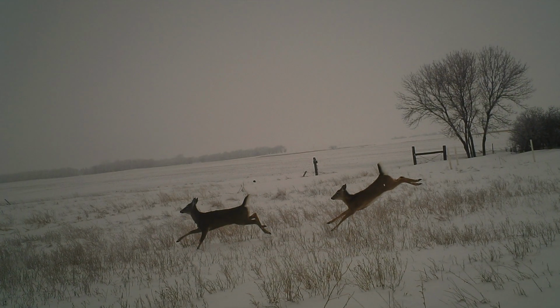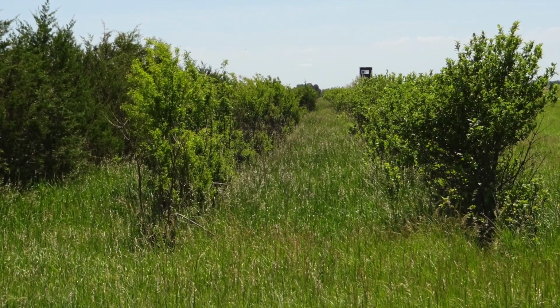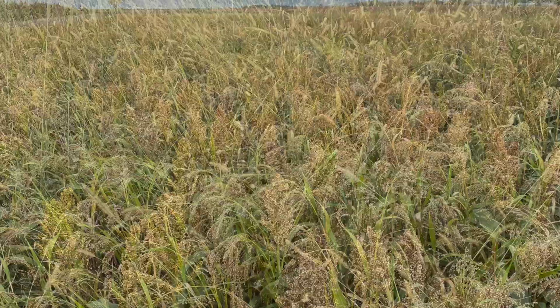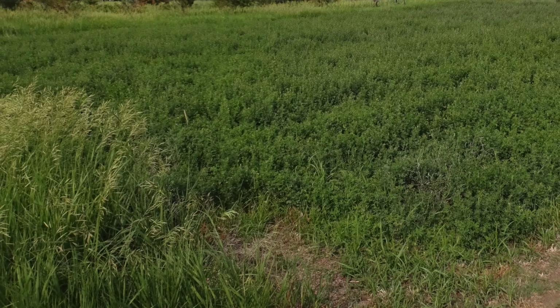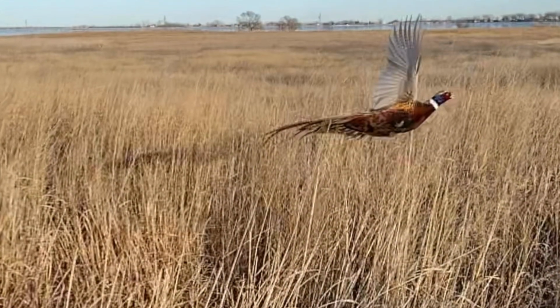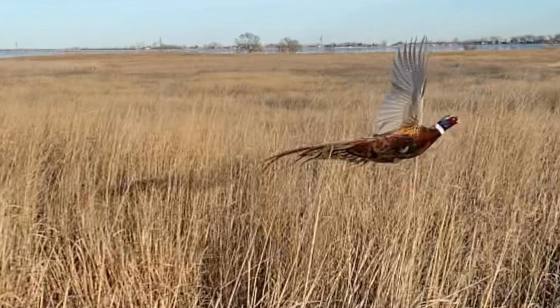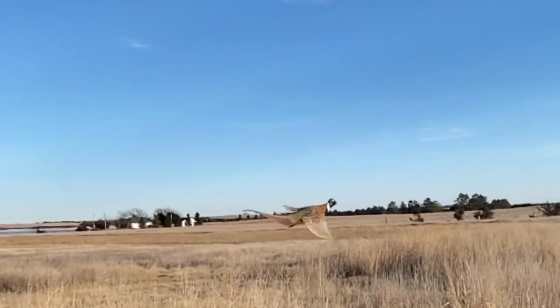a wildlife habitat haven. He planted a number of shelter belts, he planted food plots, corn, sorghum, millet, you name it. He put in alfalfa to bring in insects for the baby chicks. He planted nesting grasses, he put in stands of wheatgrass, stands of switchgrass. He had completely transformed this land and he created an incredible wildlife property.